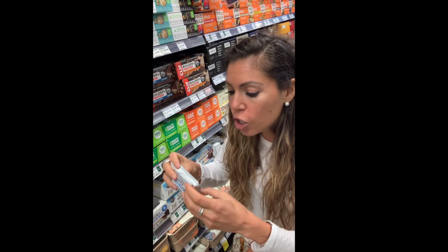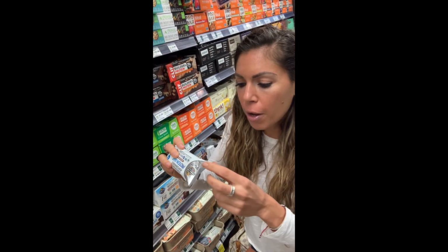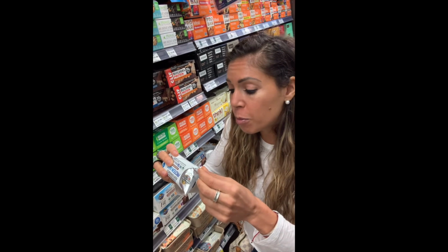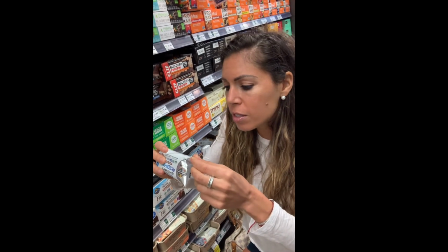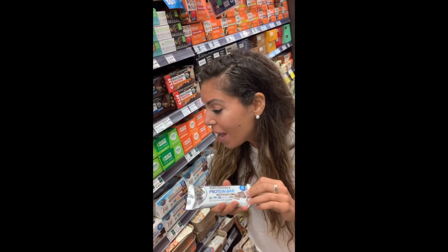So you've got in here tapioca, pea protein, almond butter, vegetable glycerin, some sweeteners. I like it. It just doesn't taste natural. It will fill you up. Garden of Life is a pretty good brand. I love this company. Their protein powder is honestly better. You're better off using their protein powder and making your own shake.